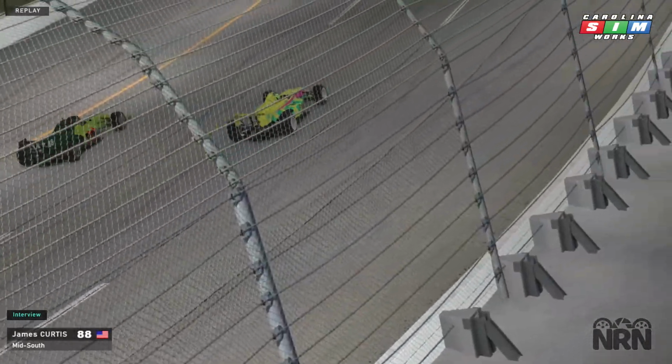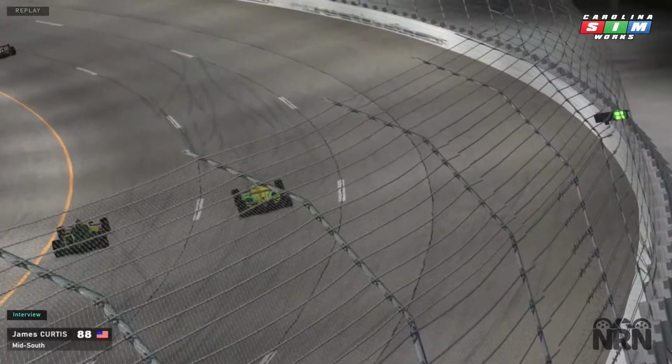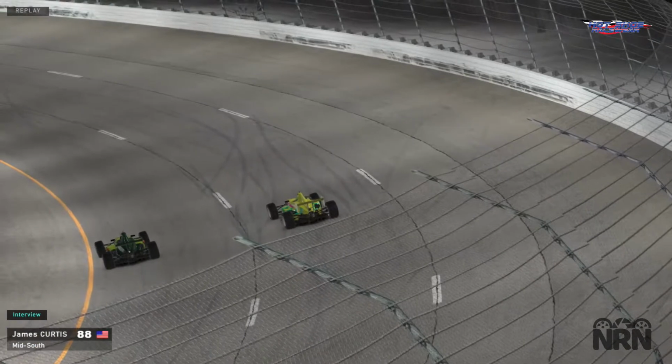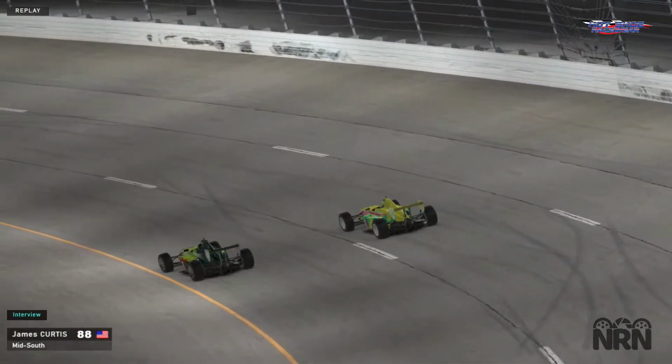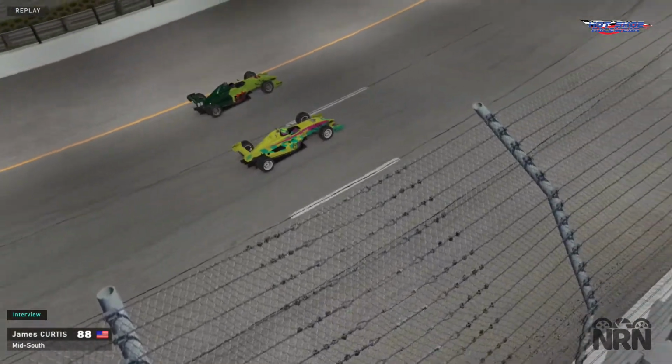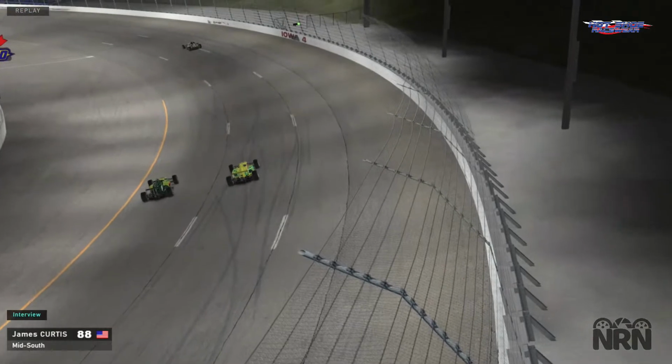It seemed like every time you were able to get to the inside, he had just enough momentum off the corner to kind of chop you down off of 4 and take the air off the front wing. Were we expecting more of a pack race tonight, and did your downforce settings affect how the car drove in that late race battle at all?